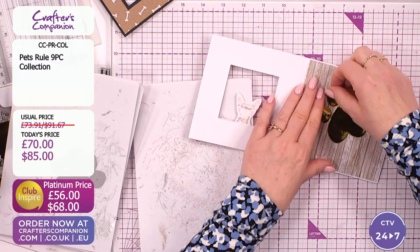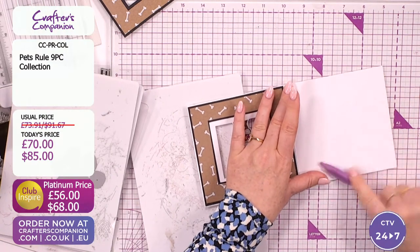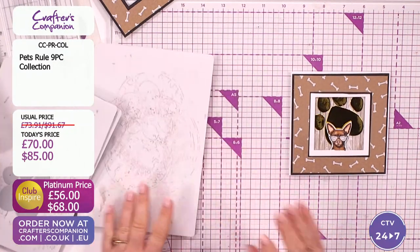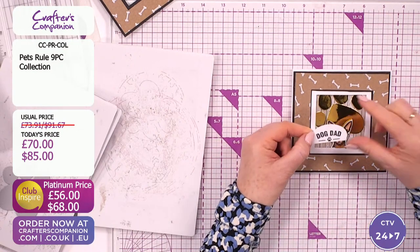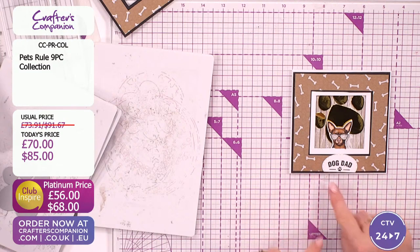So we're just going to pop our little paw print there. I'm going to turn that over and just burnish that down so I know that it's not going to come off anywhere. So that gives me our paw print behind there. Look how cool that looks. Really good. And then the last thing I've done is I've stamped out that dog dad, and I thought that would look really cool in an oval die cut. And then I've just cut it off to put it at the bottom there. I did have a sentiment somewhere, so I've just got to find it.